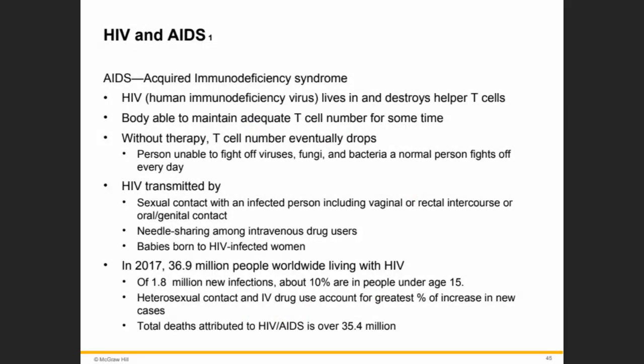HIV, acquired immunodeficiency syndrome. HIV is the human immunodeficiency virus. It lives in and destroys T cells. The body is able to maintain adequate T cells for some time, but without therapy the number of T cells can drop. The person is unable to fight the virus, any viruses. They become immunodeficient.